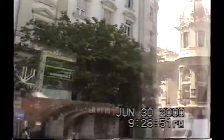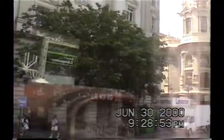It's more or less this city hall is the main one since the beginning of the 20th century.